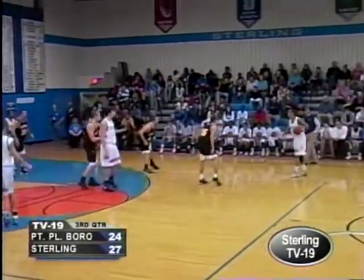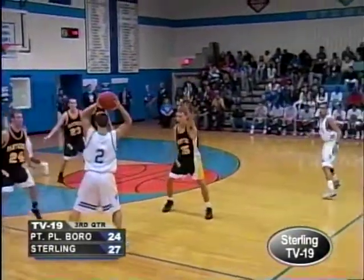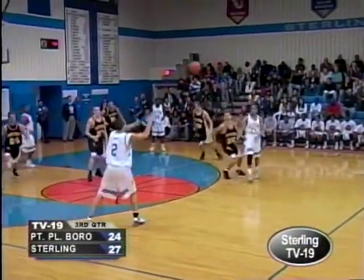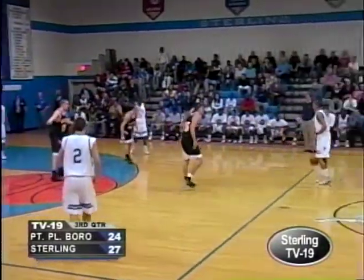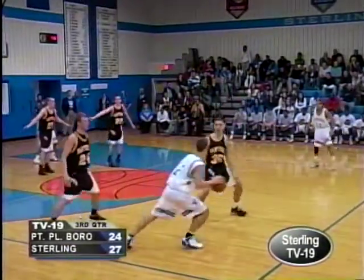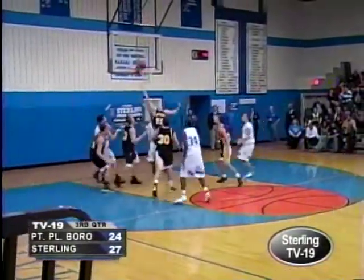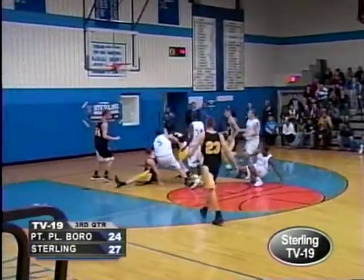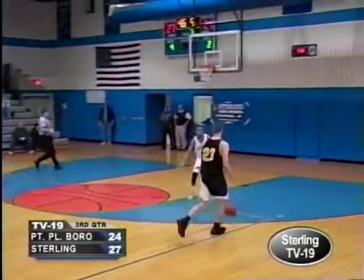Ball's to the Shields now. Gabe has the ball, pass over to Mike. Mike right back to Gabe. Sterling can't seem to find their shot. Jared Clark went up for the shot and missed. Now they're all fighting for the ball down low. And somehow Point Pleasant Borough comes out with the ball.